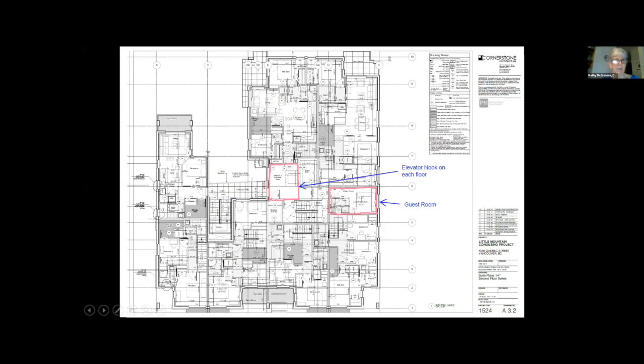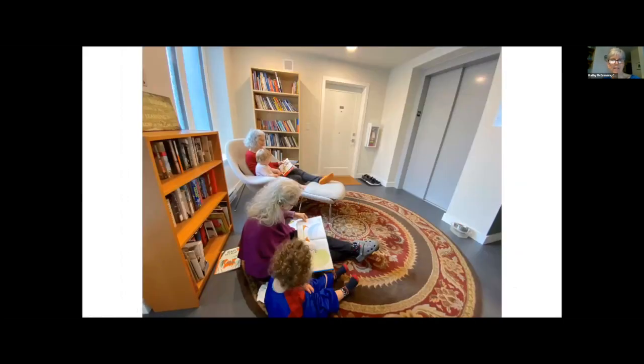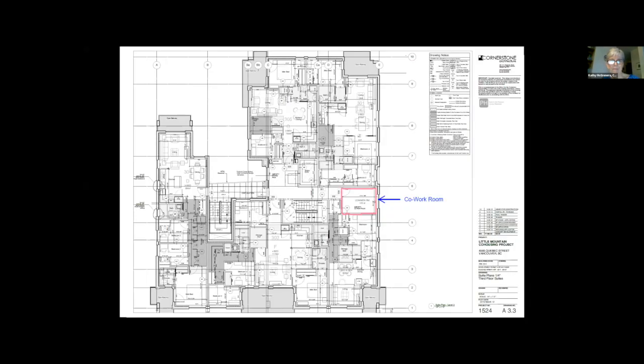And this is that one bit of outdoor circulation area that connects to this one unit on this side. And on the 2nd floor, they have a guest room. That's the elevator nook on the 6th floor, the library one. And that was 2 older women that live in the building reading stories to 2 kids of one of the single moms in the building.